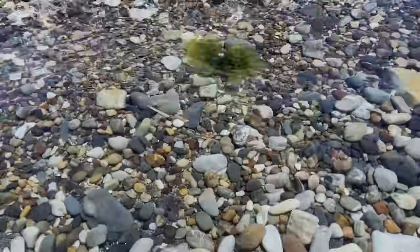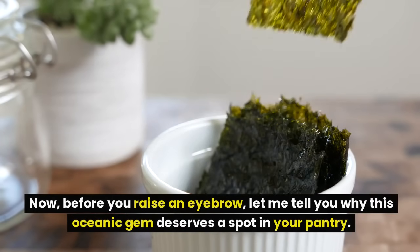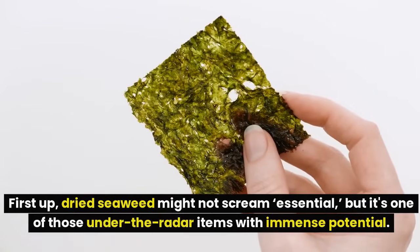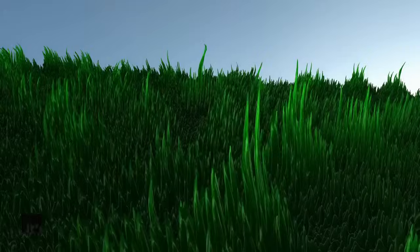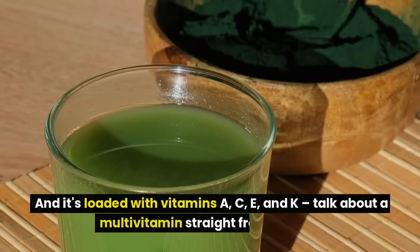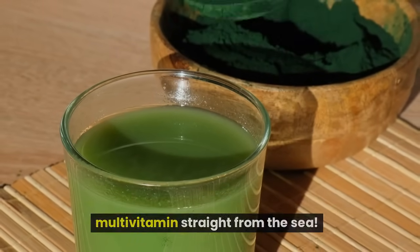Number 2. Dried seaweed. Now, before you raise an eyebrow, let me tell you why this oceanic gem deserves a spot in your pantry. First up, dried seaweed might not scream essential, but it's one of those under-the-radar items with immense potential. Packed with a powerhouse of nutrients, seaweed is a titan for supporting your health. It's rich in iodine, crucial for maintaining a healthy thyroid, and it's loaded with vitamins A, C, E, and K.